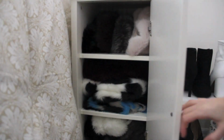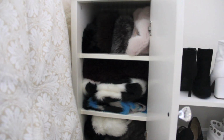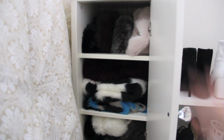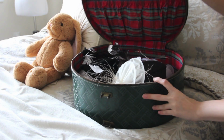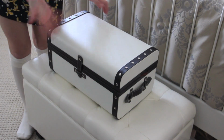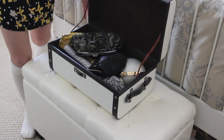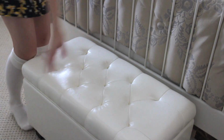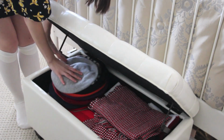I just have some faux fur pieces, so some faux fur hats, some foldable scarves, and then some earmuffs at the bottom. I just wanted to utilize this whole space just because I had a few books in there that I don't really use, so I just put them downstairs, and then I just added some accessories in here. Inside this green luggage looking thing, I just store some fascinators just because they're really hard to store. At the end of my bed, I just have this ottoman as well as this vintage looking box, and inside here I just have a bunch of evening bags, and then inside the ottoman I have all of my scarves and then billions and billions of berets.